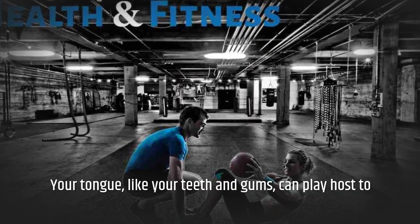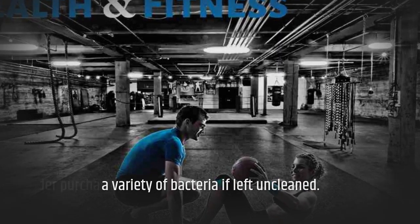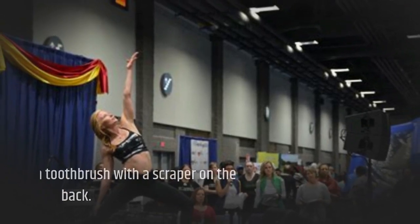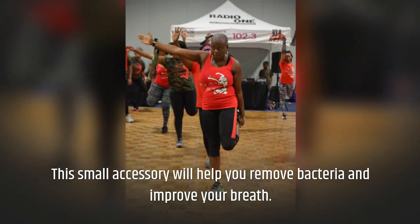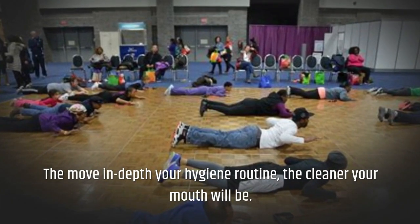4. Give your tongue some attention. Your tongue, like your teeth and gums, can play host to a variety of bacteria if left unclean. To kick these bacteria to the curb, consider purchasing a tongue scraper, or a toothbrush with a scraper on the back. This small accessory will help you remove bacteria and improve your breath. The more in-depth your hygiene routine, the cleaner your mouth will be.